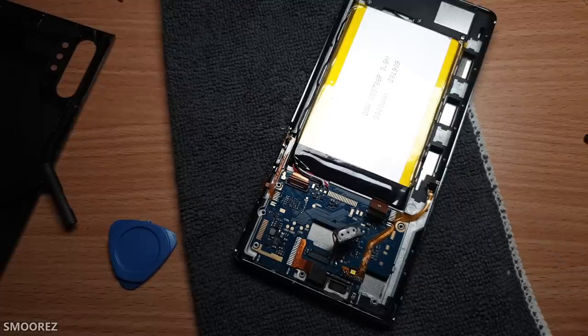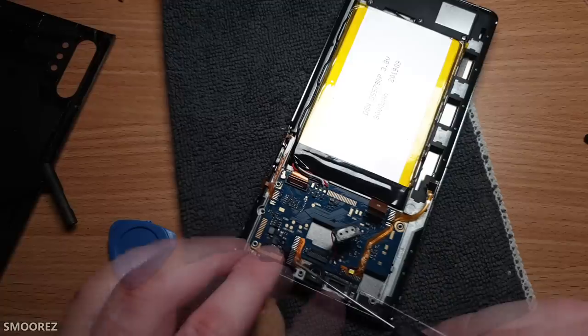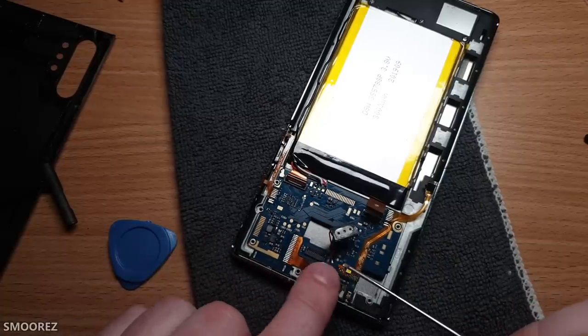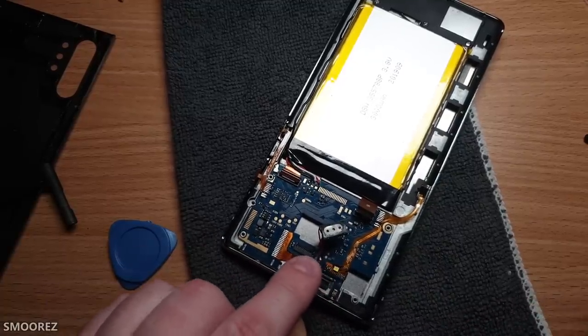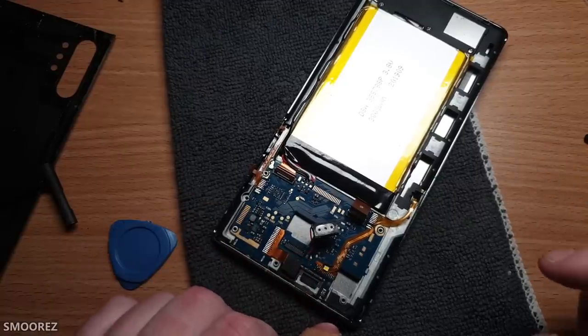So I'm going to just put it back together. At least we've had a look at it. At least we know what the camera is, which is just a little guy just there. So that's all right. And yeah, there's just a cutout in the LCD for it. So that's pretty interesting, though. But yeah, I'm going to go ahead and just put it all back together and see if it works.